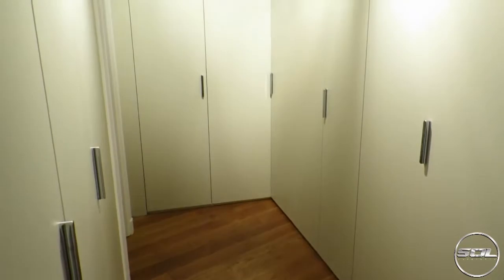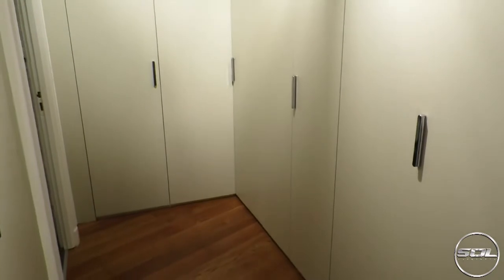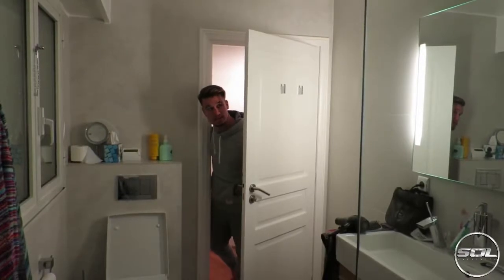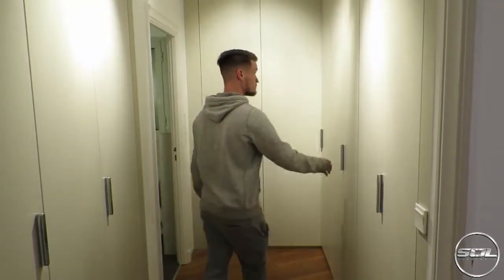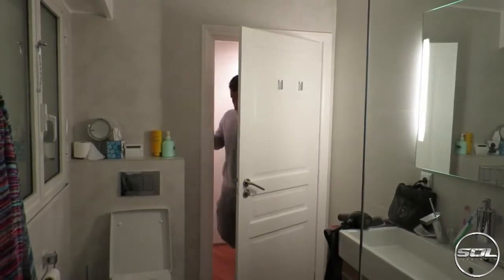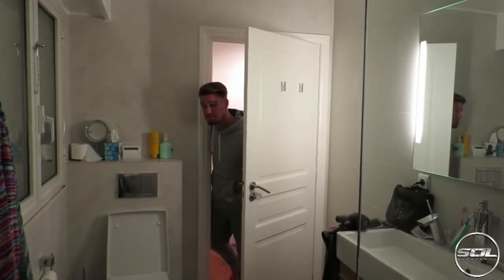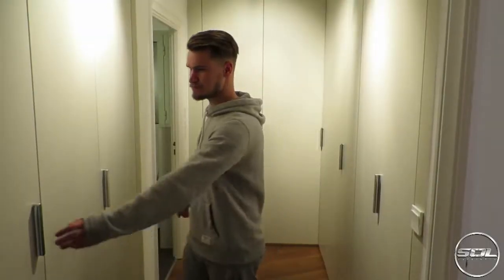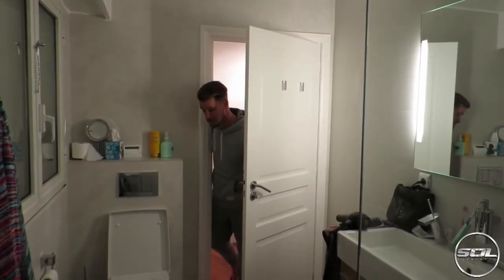So this section of the house is the bathroom area. Every single one of these doors has an ensuite bathroom. So let's check every single one out. Bathroom number one. Nice. Nice bathroom. Bathroom number two. Nice. Nice bathroom. Bathroom number three. Nice. Nice bathroom. But they're all the same. Last one. Nice. Nice bathroom.